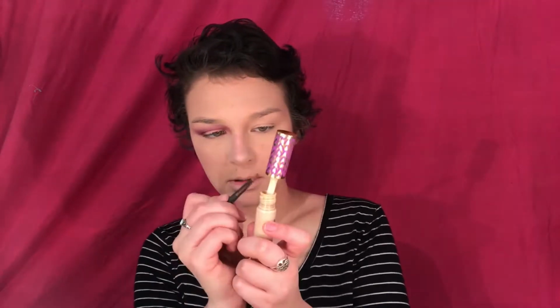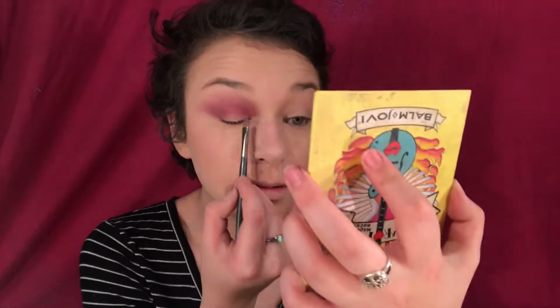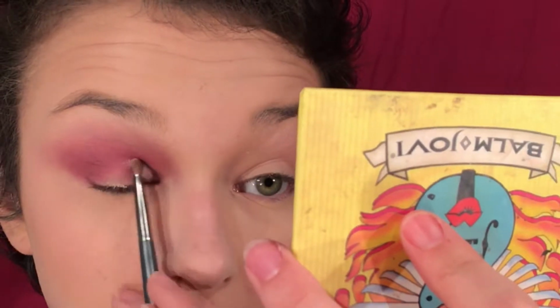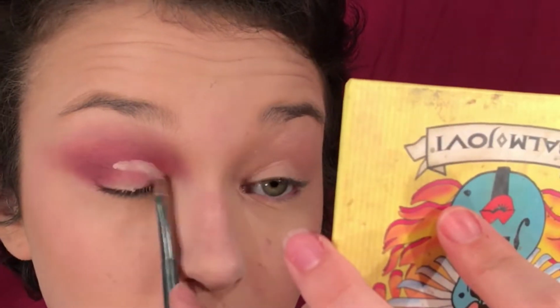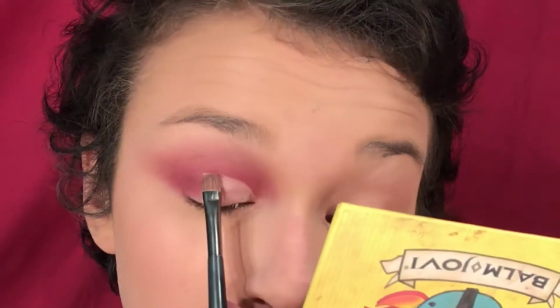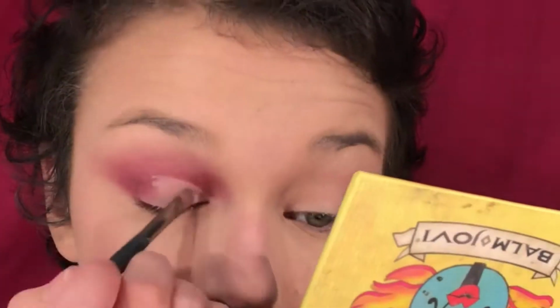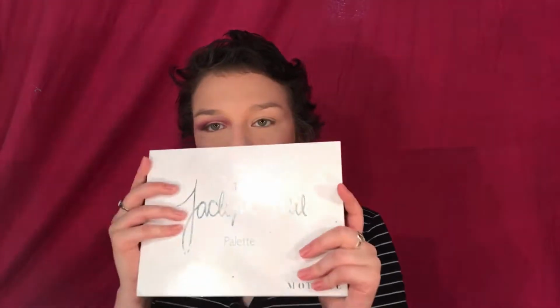Going in with my Tarte Shape Tape. And gently, I'm actually doing like a half crease. Now going into the, I use that palette too often, the Jaclyn Hill palette. It's backwards, I know. We're not going to say anything.